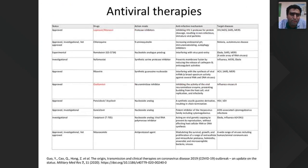Some of the antiviral therapies are also very important, like the lopinavir ritonavir combination and oseltamivir. Another thing, this morning I read one paper from Hong Kong where they are having a trial of lopinavir ritonavir along with ribavirin. So these kinds of antiviral cocktails are also being used, and they are showing some effects, but some of them are approved, some are under investigation, and some are still under trial. Then another important drug is remdesivir, which is popular and discussed on many platforms.